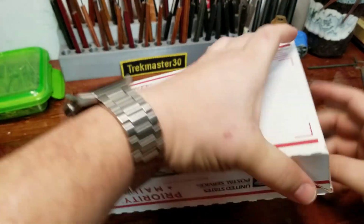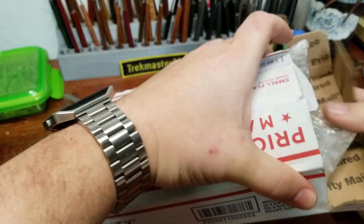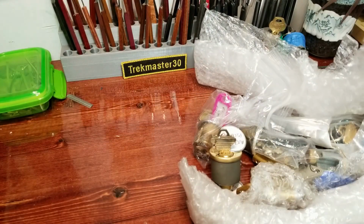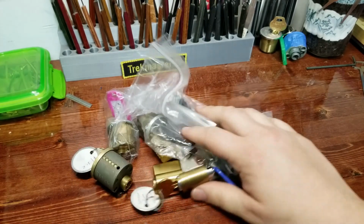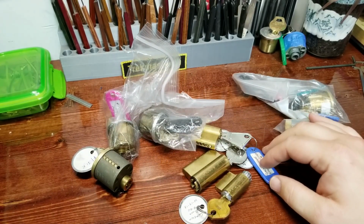I went ahead and sliced it open and pre-scored the tape so I can get it open a little bit quicker. So let's go ahead and pull everything out of here. Whew, lots of locks. All right, a little bit of packing material I can toss off to the side. And Ruby's still talking to us. I know she was talking to us in the last couple of videos, and she's over here talking again.